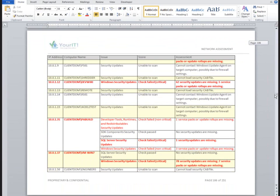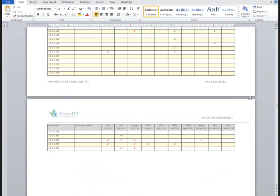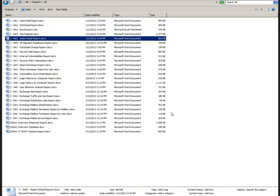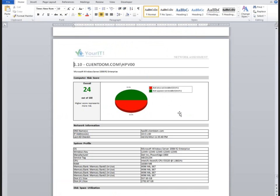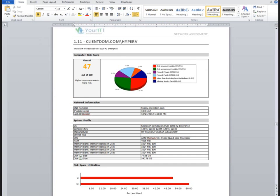I'm just going to jump through. So this is patching, endpoint security and backup, so antivirus, anti-spyware, listening ports on the network. Just, again, a lot of different things. We have this available in Excel again, so you can do your own charts and graphs. An asset detail report will show you a per-PC view. So again, just jumping to an individual computer, you can see any of the information on that. It's automatically put together for you. Doesn't require any work on your part. Just got to run the scan and produce the reports.